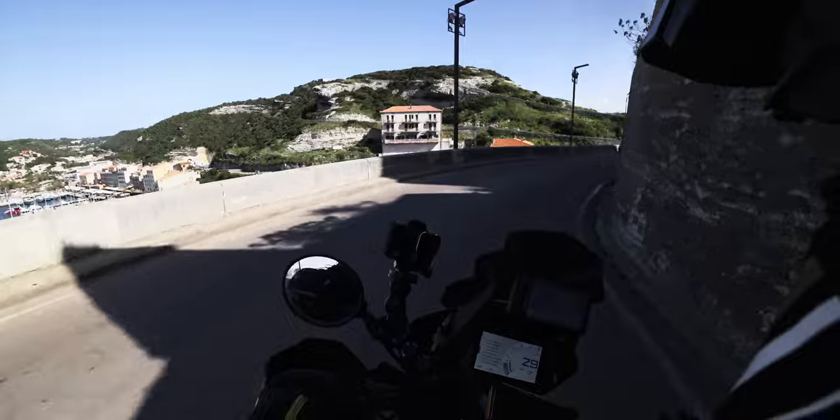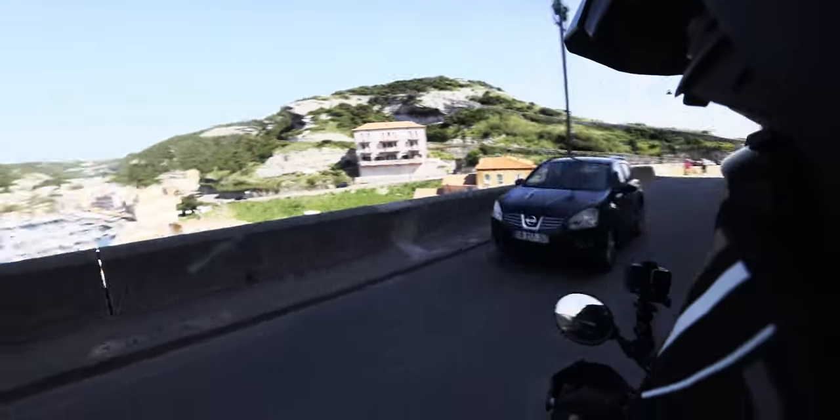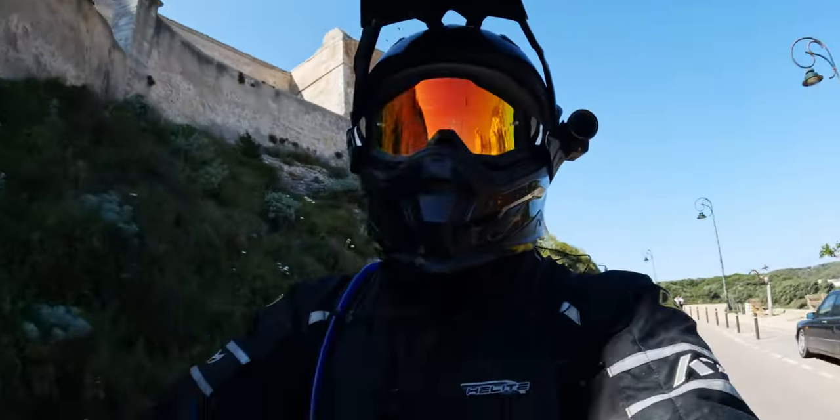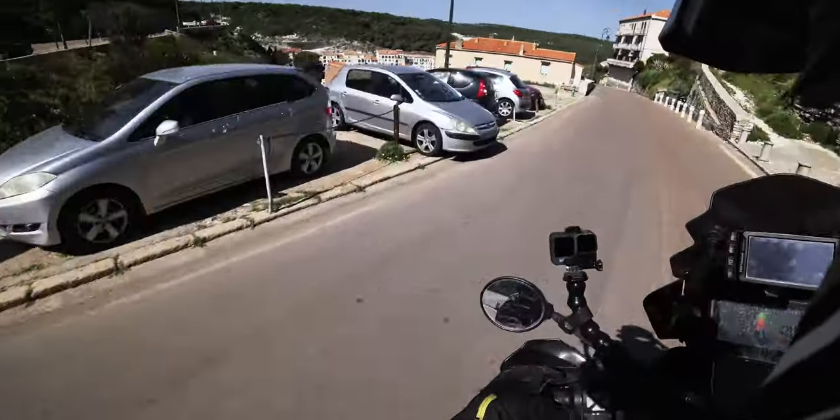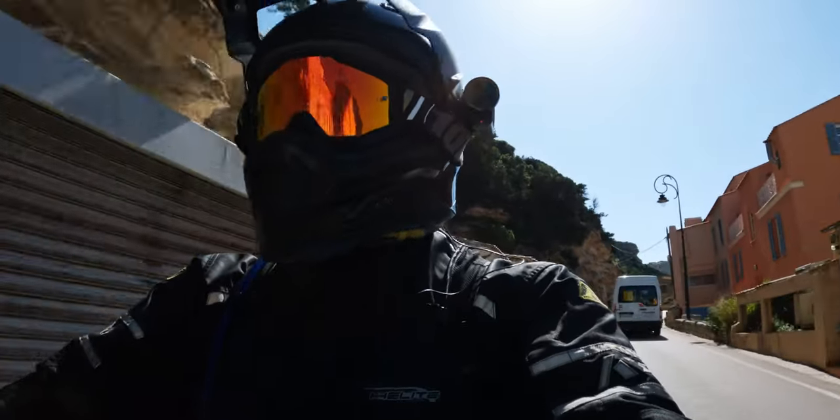It looks nice. There's a few parts on the island where it's raining right now. It's hard to believe, is it? I'm in France. How cool. I'm in Corsica. That's awesome.